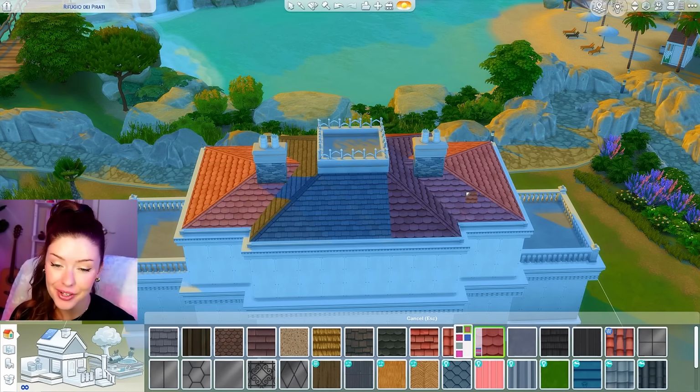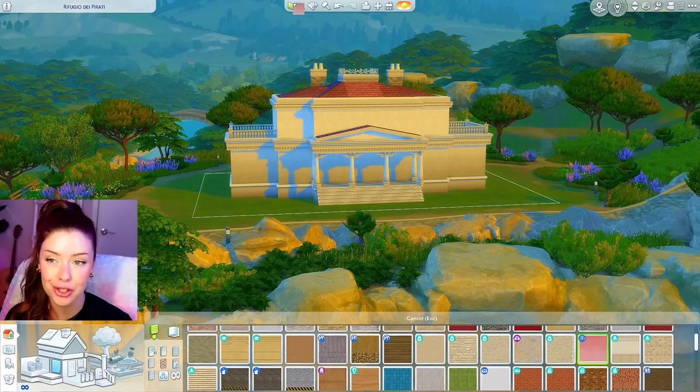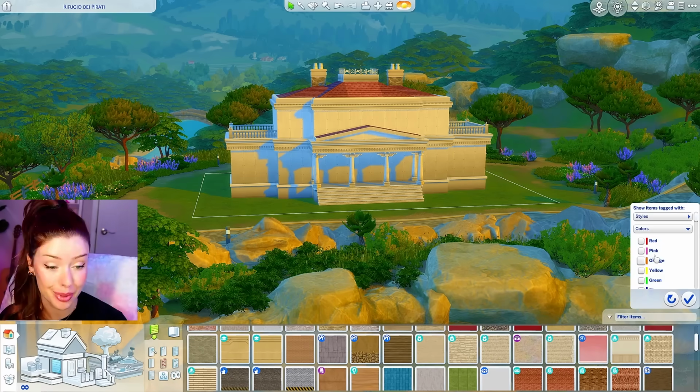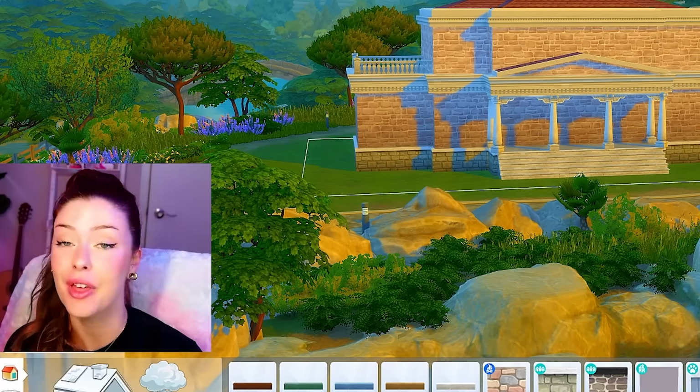I gotta change my roof paint. I feel like we should go pink. I mean, it's Barbie, but I think it's gonna be hard to do that without losing the overall vibe. And I get like a pink brick. I don't hate it. Let's see what it looks like with everything else on there.